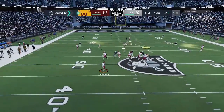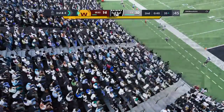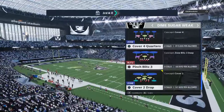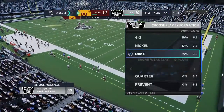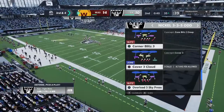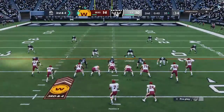From the gun, Haskins. That's complete to his receiver, McLaurin. 8 yards on the completion, but now they face 3rd down. Now Washington going to use the second of their 3 timeouts as they'll stop it with 40 seconds remaining in this first half. They had the catch on 2nd down, but it didn't help at all, and now they're looking at 3rd down here.